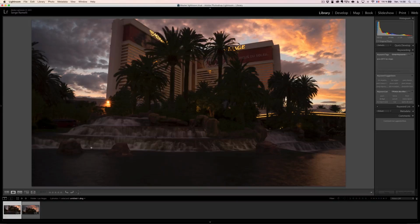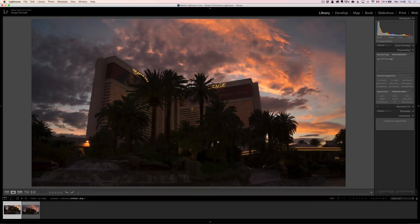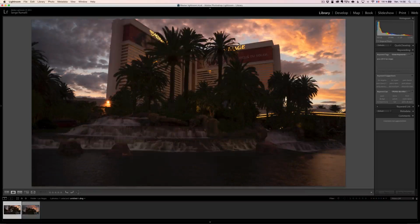But anyway, I love these trees they have in front of the hotel with the waterfall, and we had an amazing sunset. So I'm going to show you what I call a Vertorama.